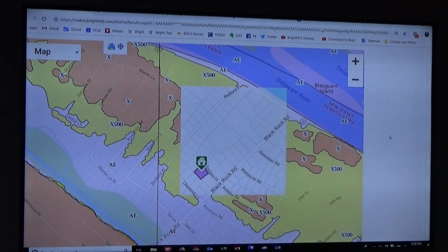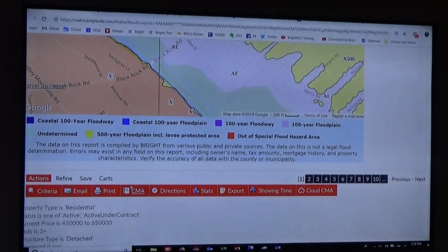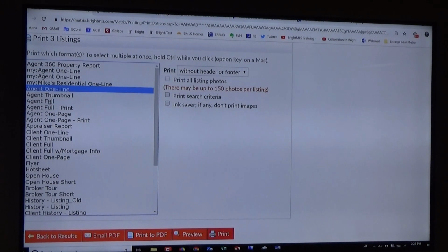So I can choose to print this easily by tagging the listing. If I tag the listing and I go down to the bottom to print, if you're going to print the 360, what we want to know is, what part of the 360 do you want? So maybe I really only care about the map, the flood, and let's say the public records data. I can just print those 3 tabs. When I click print, it'll print them all. I could even go through here and say, maybe if I'm going to show this property tonight, maybe I want the agent full for me. I'm holding my control key down. Give me the client 1 page for the client. Oh, by the way, if you didn't already notice, we brought Flyer back. Did you notice that? So Flyer is back. We took it away from the old Trend when we brought you over to the current Trend that you use now.